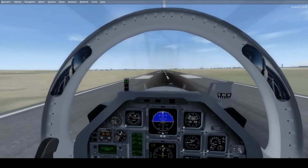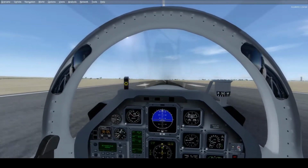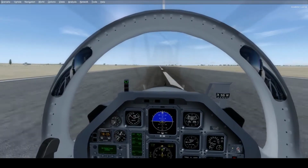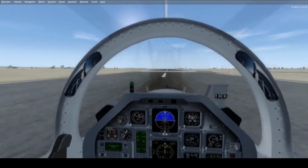Little bit of a balloon. Keep that landing attitude though. Look down, look down. There's the mains. Nose gear. Power up. 80 knots, rotate.